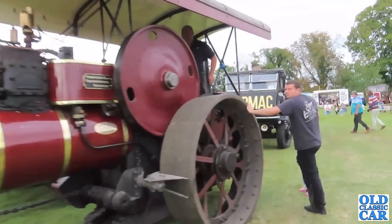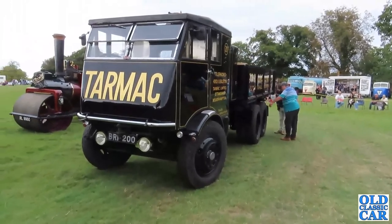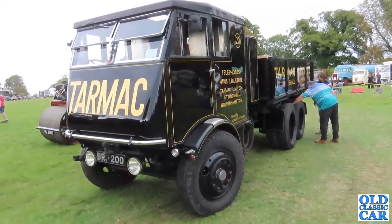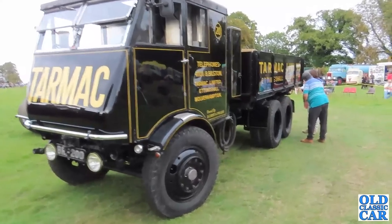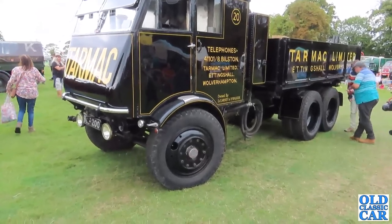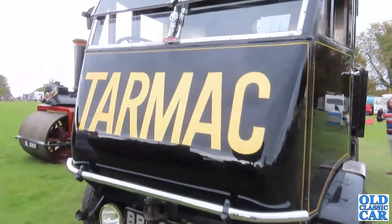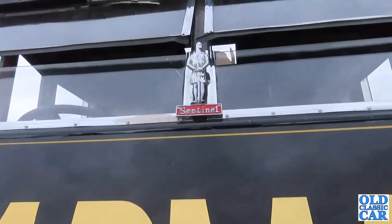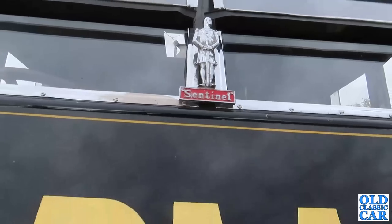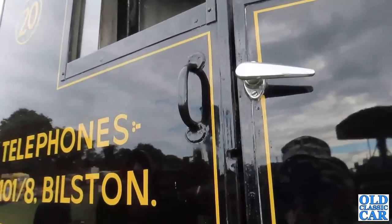The back here is the other Sentinel steam wagon. Absolutely wonderful. We've seen this for many years at these rallies, and it never gets old having a look at that. In the livery of Tarmac Limited over in Wolverhampton, just a little way south of where we are today. Sentinel, of course, was based down in Shrewsbury, which isn't that far from here either, just down the A49. Very much a local make. And quick peek in through the window if we can.